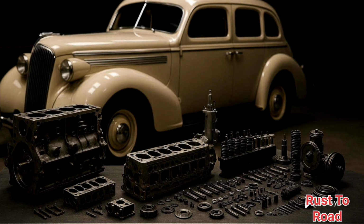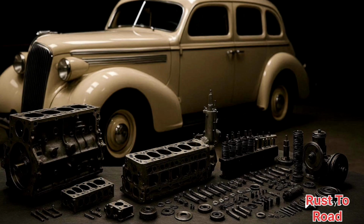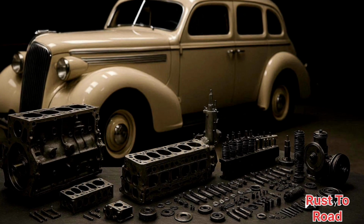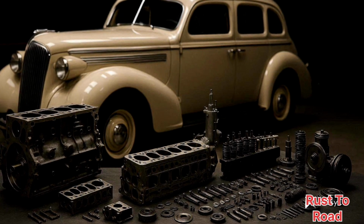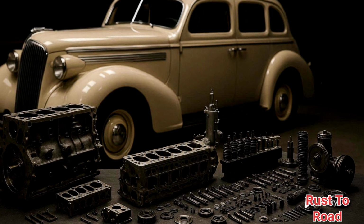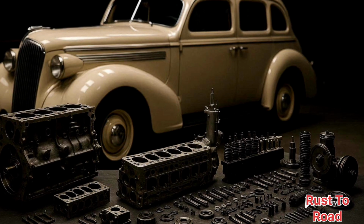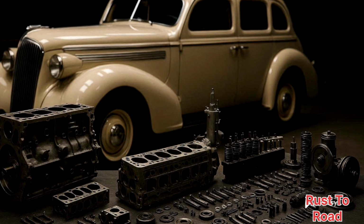While the body cures, the original engine receives a complete rebuild. Every worn bearing, gasket, piston ring, and seal is replaced. The block is cleaned, measured, and carefully reassembled to factory specifications. The silent heart of this forgotten automobile is preparing to beat once again.